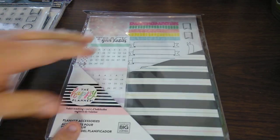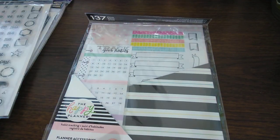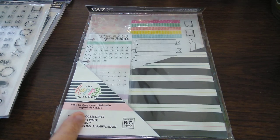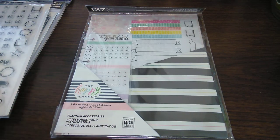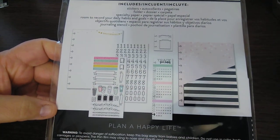This one has a lot of cute stuff. You get 137 pieces. It's a planner accessory. It's the habit tracking planner accessory by Me and My Big Ideas, the Happy Planner. And I paid $3.37. Okay, so I'm going to take this one apart to actually show you because there's some good stuff in here. But I'm going to show it to you in the back.